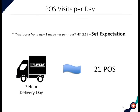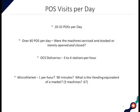Now, obviously, the number of POSs serviced per day can vary significantly due to factors such as drive time, security, driver ability, etc. But it is perfectly reasonable for an organization to set expectations and schedule accordingly. Setting expectations creates a benchmark for future measurement and allows for clear communication between the office, the supervisors, and the delivery staff.